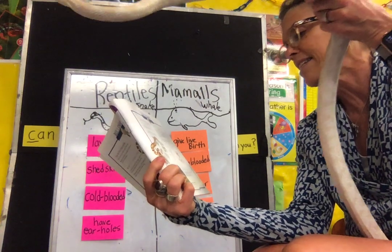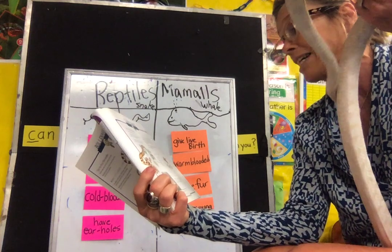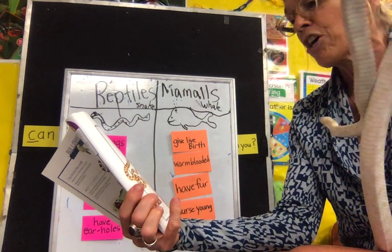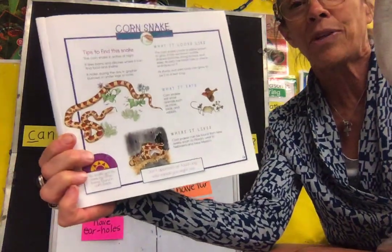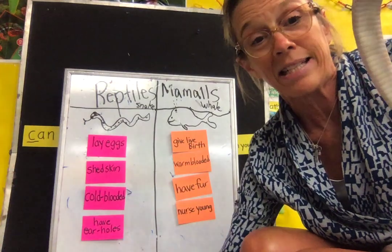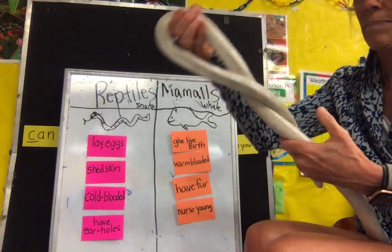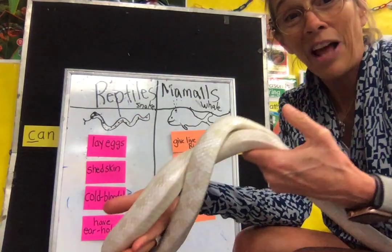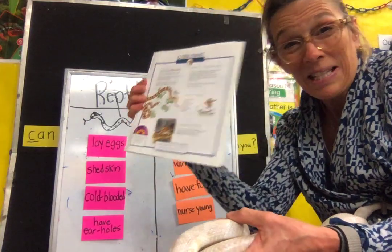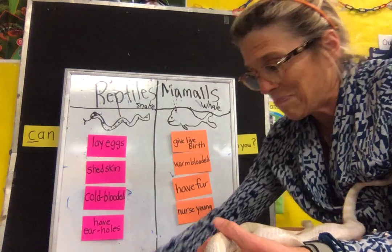And corn snakes, it says, can be found from New Jersey to Florida to Nebraska all the way to Mexico. So this snake got its name. Why do you think a corn snake is called a corn snake? Does anyone know how that snake got its name? Does it kind of look like corn? They're often found in cornfields because that's where they can find mice and rats. Yes, that's how it got its name.